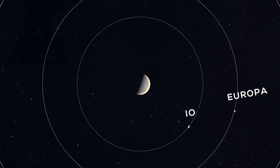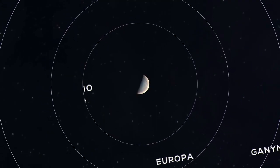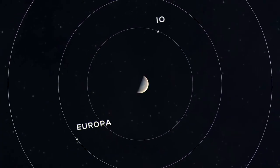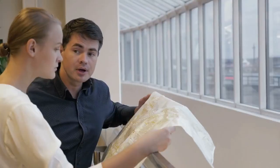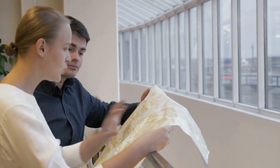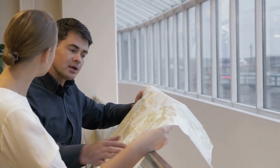Lesson: maps are not neutral. The Mercator projection reflects a Eurocentric worldview, placing Europe at the center and exaggerating the size of former colonial powers. Takeaway: always question what the map is for, and who it was made by.